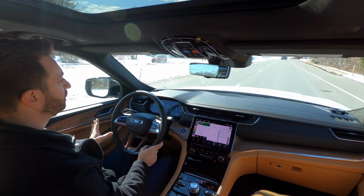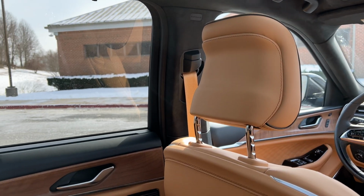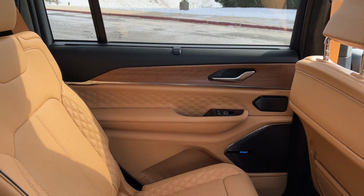It's relaxing. And then when you look at the second and third rows, the second row in this particular example has 2 captain's chairs with a center console between them.